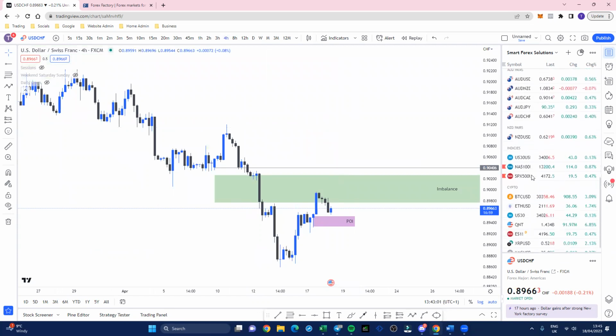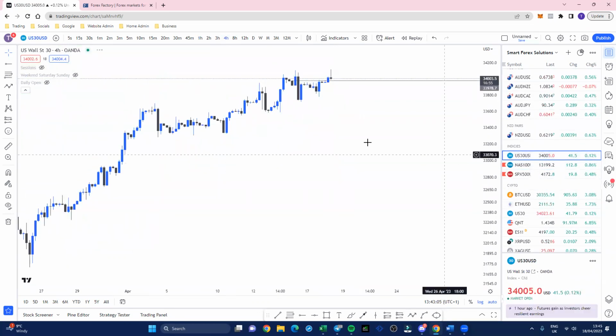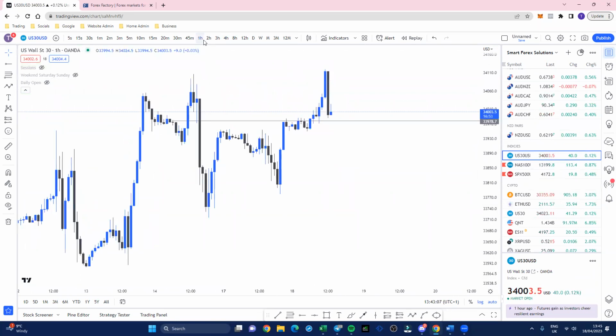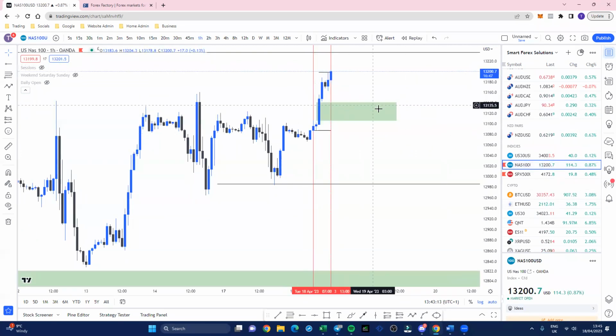Has anyone else got any other charts or anything they want me to look at? Yeah, US 30 is just looking pretty good. Pushing there on NAS.